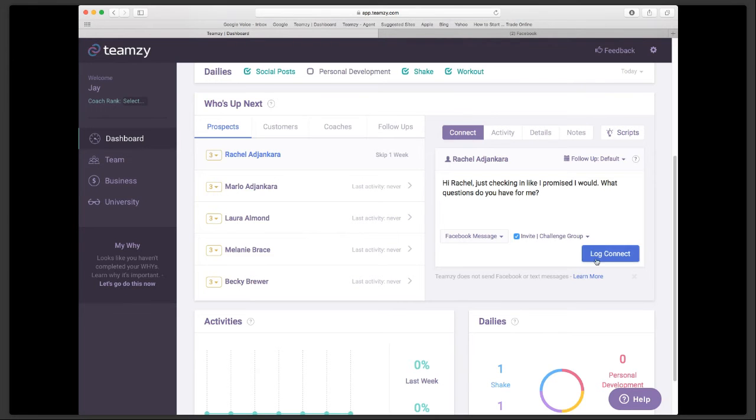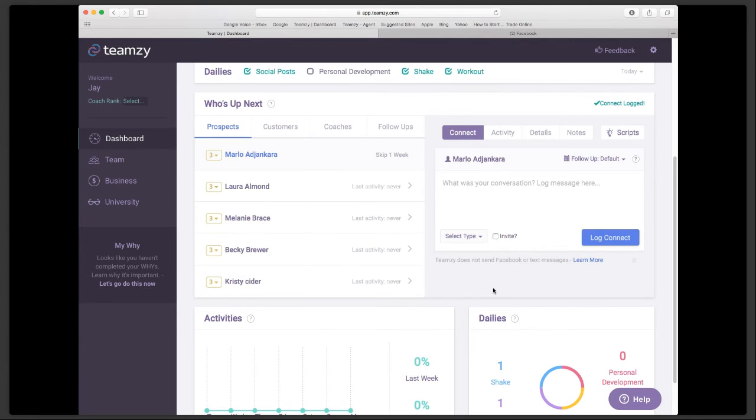So let's say I've logged that connect. You're going to notice the system is going to immediately remove Rachel from my who's up next list, and it's just going to feed me the next name. So I know who I need to connect with next without getting overwhelmed. I don't have an overwhelming list of 1,000 names. I know who needs me right now. Who can I help next? Okay, so that's how you can use your who's up next list.